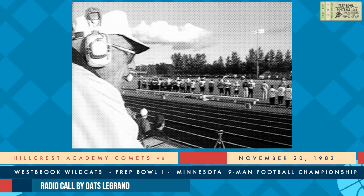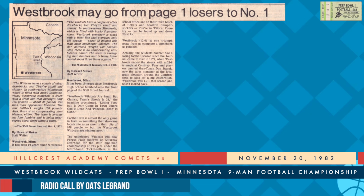All right, out of the I formation, wing on the right side. There's the pitch back. Here's that halfback pass. They fired out to Groen, and intercepted in the end zone. Interception being made by Alzenga. And Westbrook will take over at the 15. Groen was well covered on the play. And Westbrook stopped the Hillcrest threat.